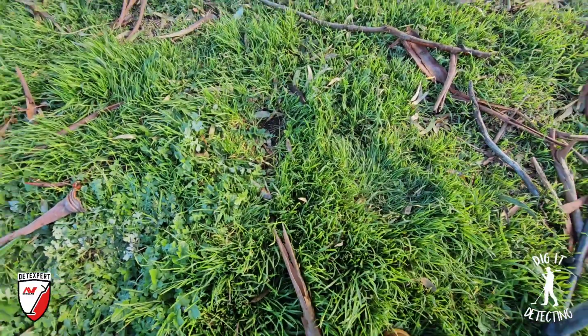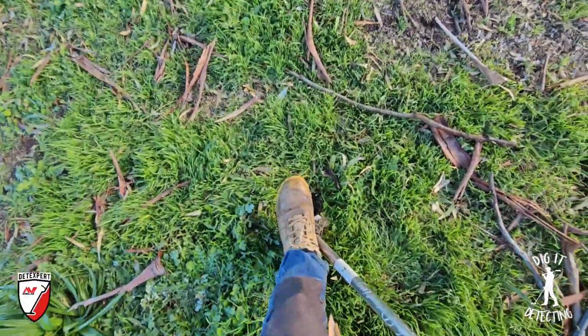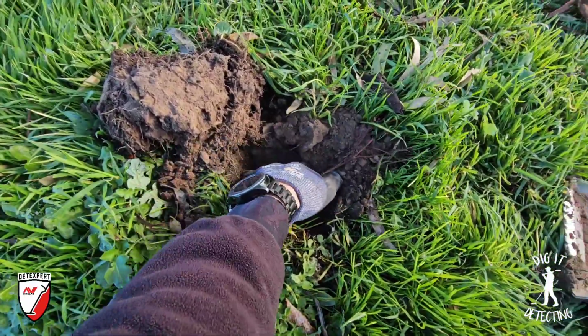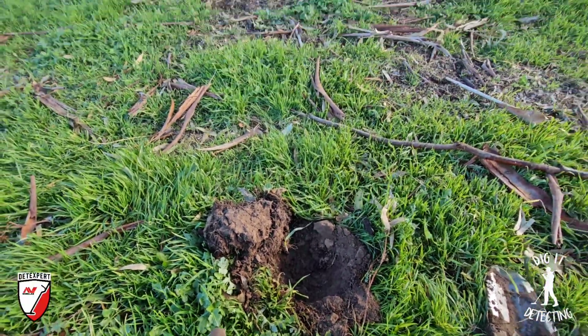Let's give him a dig. He's hanging around the right numbers, high 60, low 70s. That to me means a little silver thrippence, or could mean another little thrippence. Geez, I'm hopeful, aren't I? 410 coins from this site now.